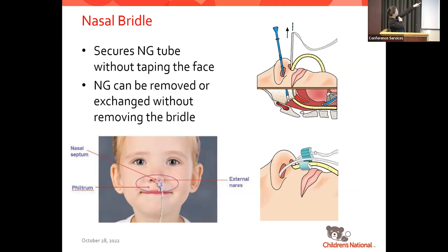This is a picture on the top right of how we do it. You're threading the string behind the septum, and you have a magnet that helps pull it out on the other side. The big thing to remember, if you have a patient with a nasal bridle and the NG gets pulled out, or if the NG gets clogged, you can open this little trap door even after it's in to take out the NG. So the two things can be done separately.